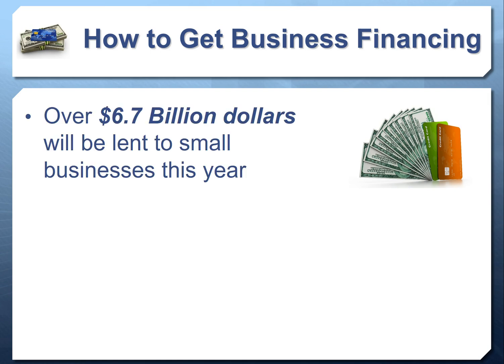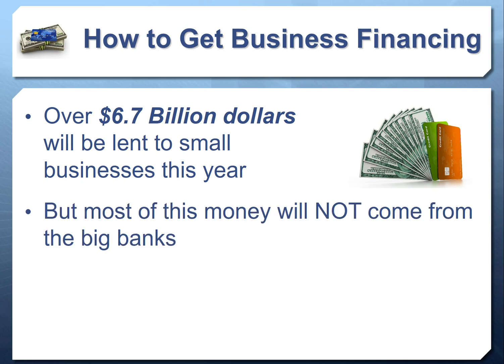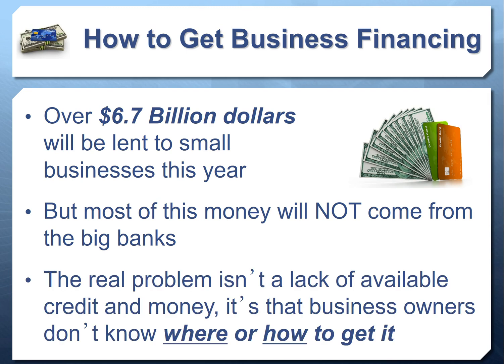But here's the great news. Almost $7 billion will be lent to small businesses this year, and most of the money is not going to come from these big banks. It's not going to require those stringent requirements to get approved. The real problem is not a lack of availability of credit. It's that most business owners don't know where or how to actually get it. And this is something we call the cash access problem.